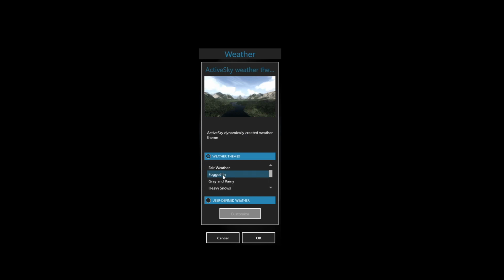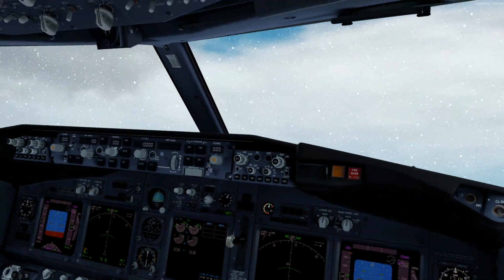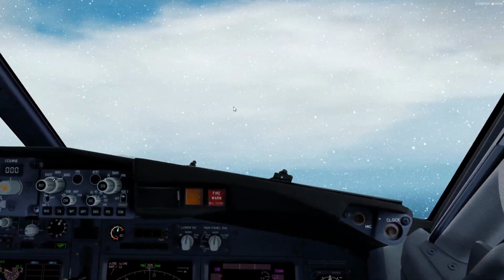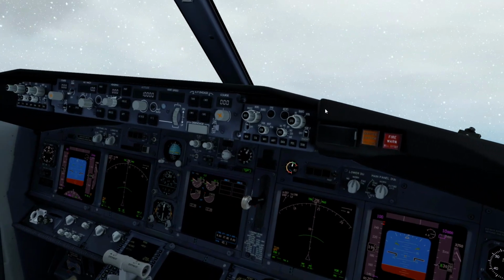I'll go to World and Weather. I will set heavy. Actually, let's do heavy snow. I was wondering if snow is on the thing. So guys, from what I can tell, snow does not form on the, I guess, what do you want to call it, on the windshield. Only rain. That does make sense because it is a rainmaker.